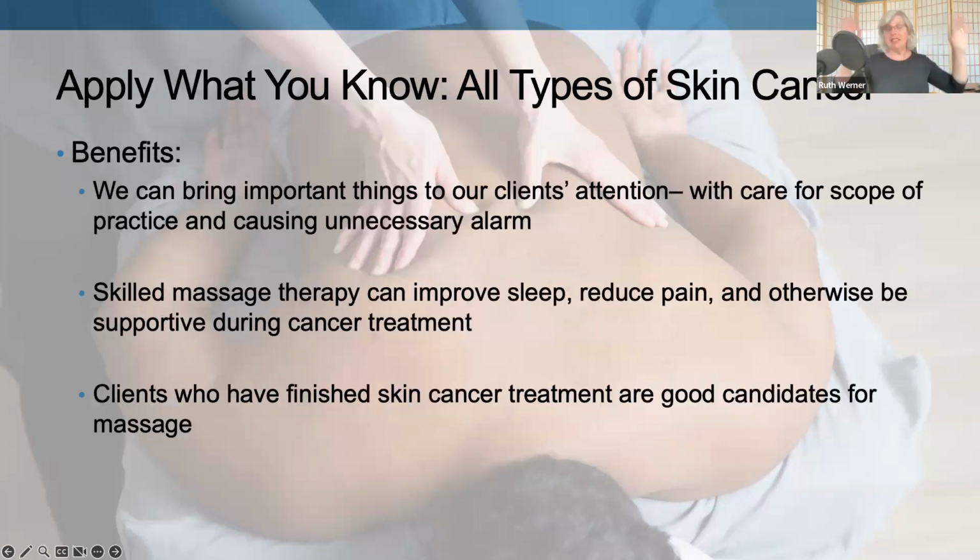However, there are tons of benefits we can also offer if we are careful. We can bring important things to our clients' attention, but we have to be really careful about our scope of practice and the way we do that. So we want to do that without causing unnecessary alarm, and I'll say more about that in a moment.